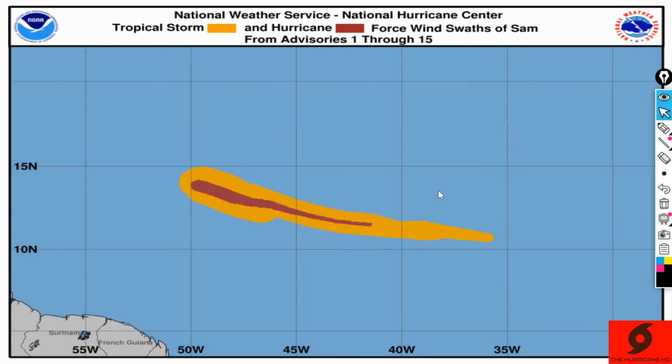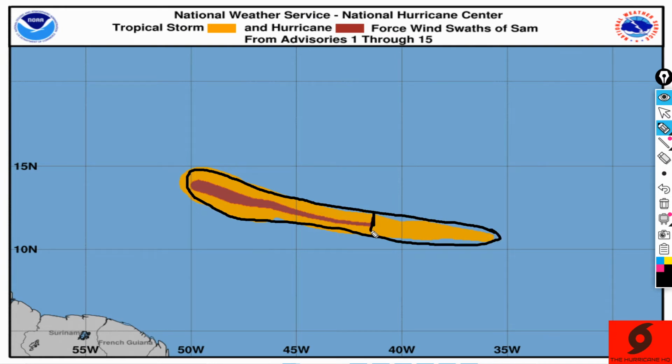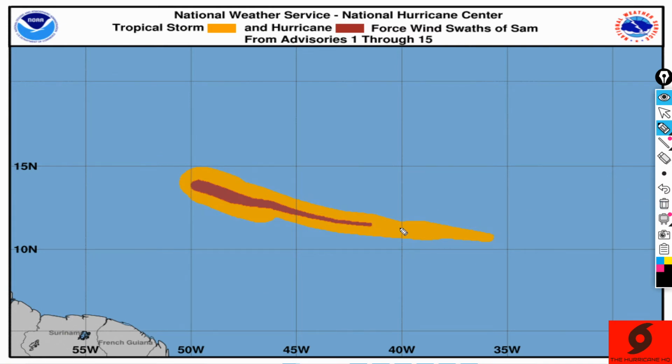Now here's our wind history map, and this actually shows where the tropical storm force winds and the hurricane force winds were in the past and present for the storm. As you can see, it formed into a tropical storm just near 35 west, and then it got a lot larger. And right here, hurricane force started just about the middle of 45W and 40W. That's where it became a hurricane, and the hurricane wind field has been getting larger, which is a sign of its strengthening.